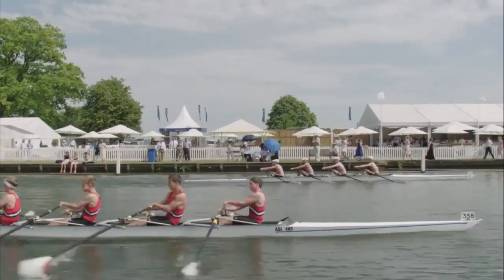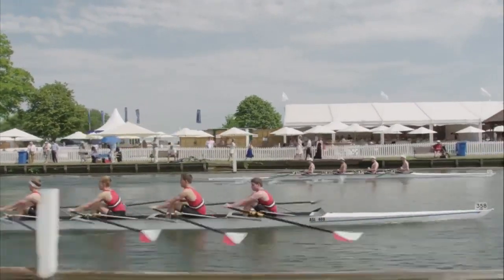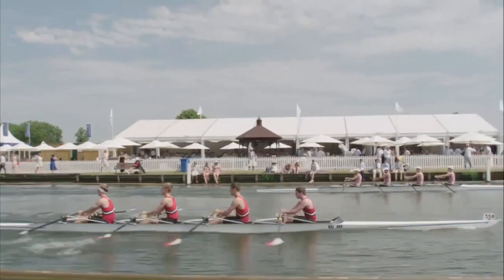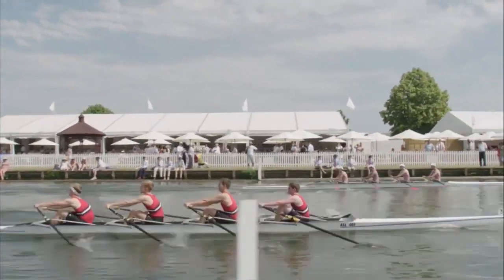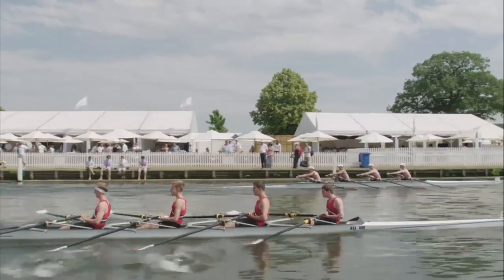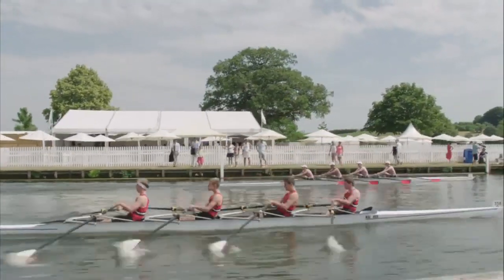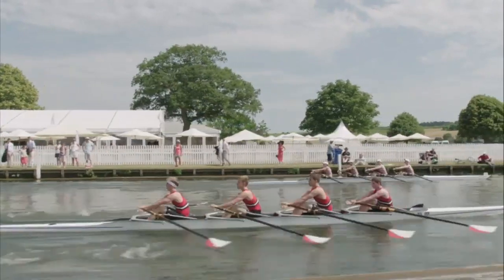Crew number 358, Y Quad Cities Rowing Association. The Americans had a fantastic start, but it's the boys from Kingston Rowing Club in red and white hoops at the top of your screen. They have a lead at the moment, probably something like half a length as we come into the first minute of this race, and that's a great tracking shot, isn't it, Mark?